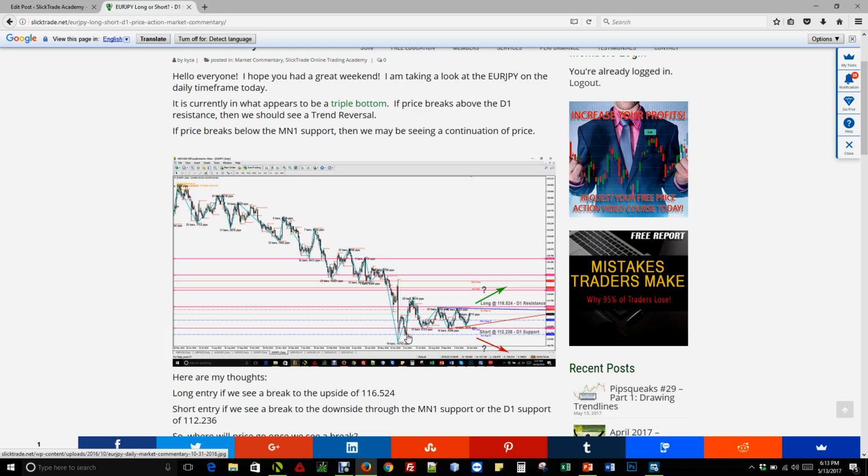Okay, so when we say triple bottom, this is something that we cover with SlickTrade members here and teach these price action methods. But if you're not familiar, right here you can see that price came down, it came up to a similar high, came back down, up to a similar high, and back down a third time, okay, right here, all touching right around that same low. And at that point, what we can expect is the potential for a trend reversal, and usually a very nice trend reversal, especially if you're using longer time frames like the daily chart.